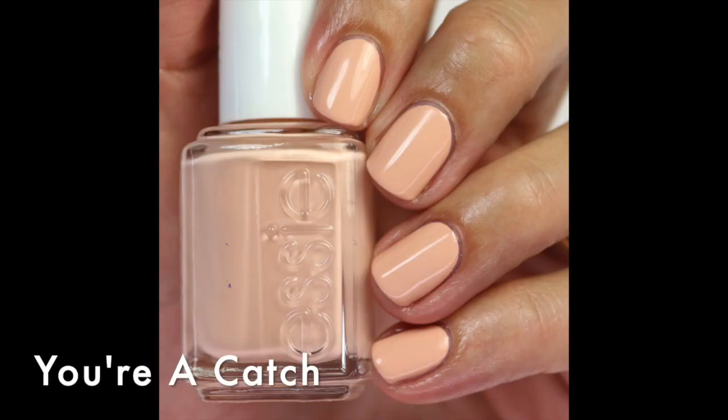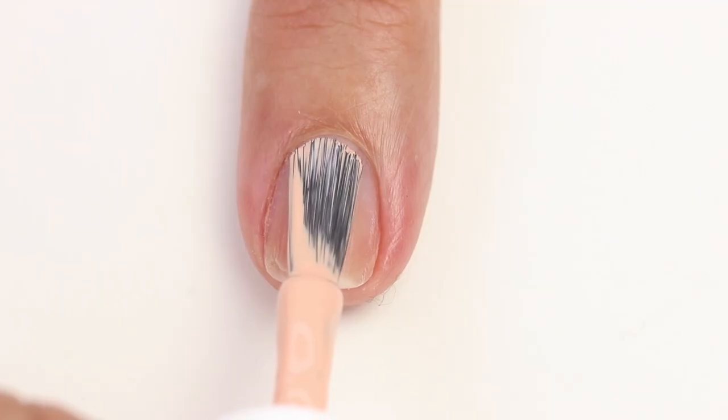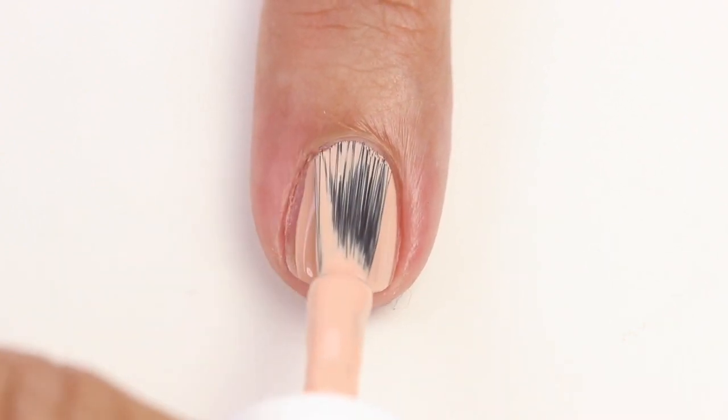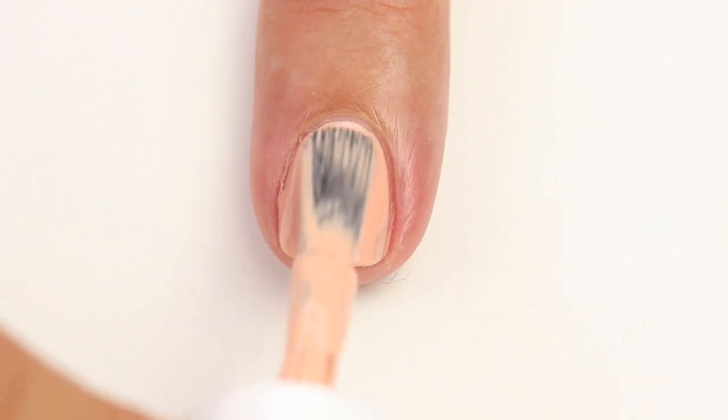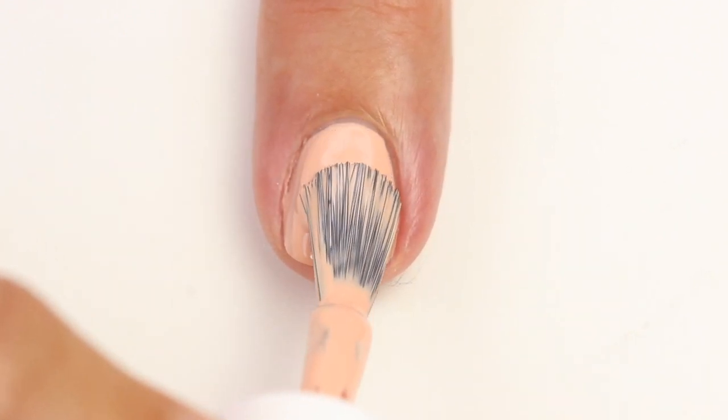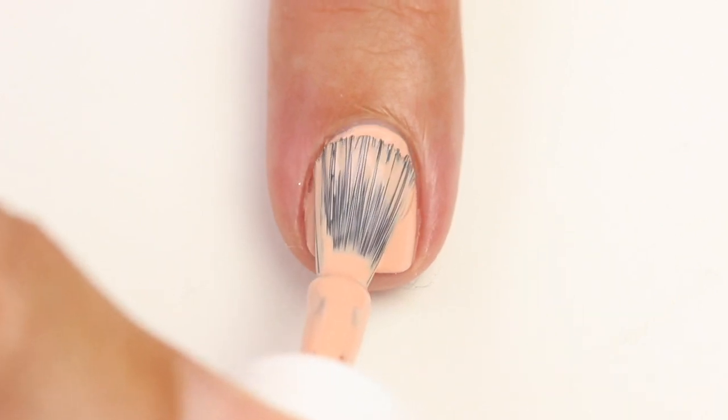Okay, the next one I have is You're a Catch, and it's this beautiful kind of peachy nude. I want to say like a slightly butterscotch shade. It's got a pretty good formula. Like I said, it does have quite a bit of white in the base, so it's going to be opaque in 2 to 3 coats. I think I showed you 3 in my live swatches, but it really is a pretty color. I think it will look really, really good if you have a darker skin tone. That'll just make it pop a little bit more.